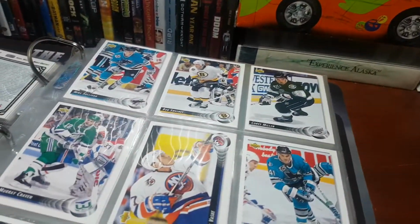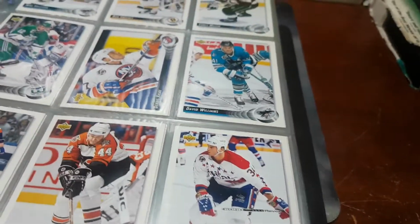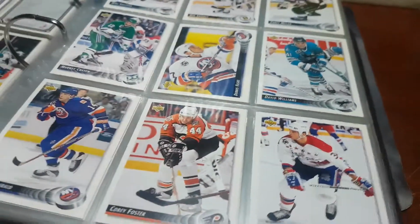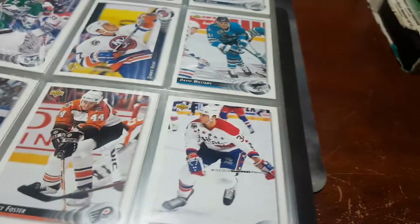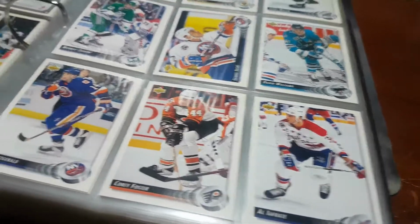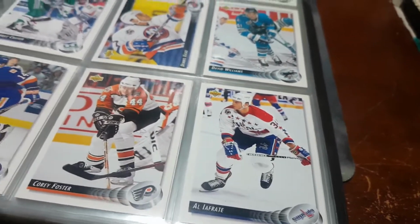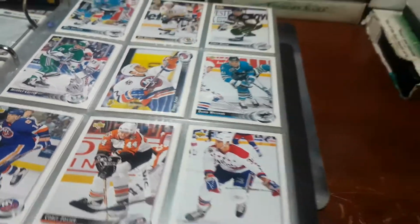Who else we got here? We got Al Iafrate, who used to hold the record for the hardest slap shot in the NHL at 105.2 miles per hour. And after he set that record, he held it for 16 years. And then this giant of a man by the name of Zdeno Chara came along, broke the record by hitting a slap shot 105.4 miles per hour.